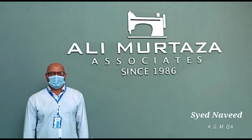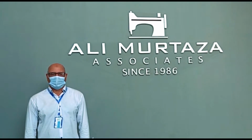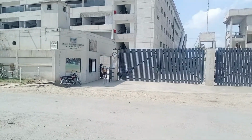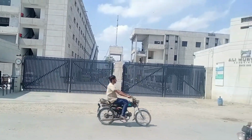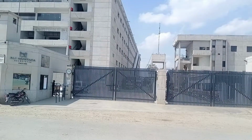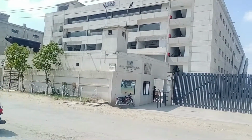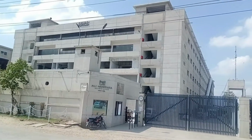I will explain the system and general view of the Ali Murtaza Associates. Outside of the Ali Murtaza Associates, we have two blocks, one for washing, another for sewing, cutting and finishing, and the fabric and other offices block is situated in this building.